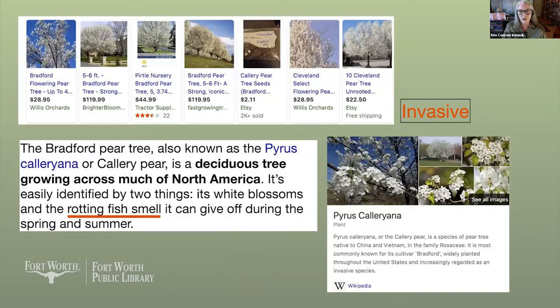Here's a Bradford pear that 25 years ago probably didn't cost very much, and my neighbors all thought they were really great, but I think they were sold a bill of goods, because they have a rotting fish smell sometimes in spring and summer from the blooms. So why would you plant that? I don't know, but you can buy them for $119 if you want. And it says fast growing, so that always worries me. The faster it grows, the weaker the wood. And their branching pattern is very weak.